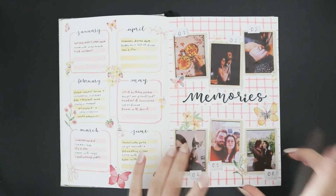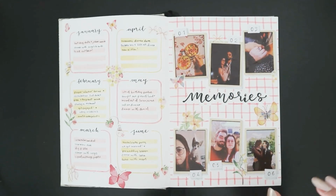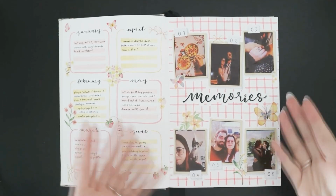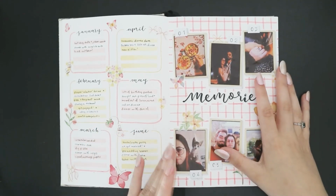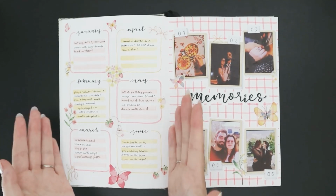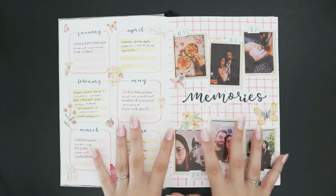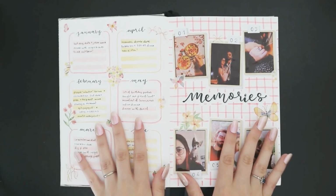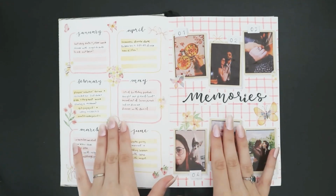I actually have a portable printer from Xiaomi that I use to print these pictures, and it's really fun because in this way you can see clearly what was the main memory for each month, but you still have a space for the little memories that happened throughout the year in your bullet journal. And I did this for my second bullet journal for this year, and it's just really fun to use. I really like it. Memories are something that never die, you know.